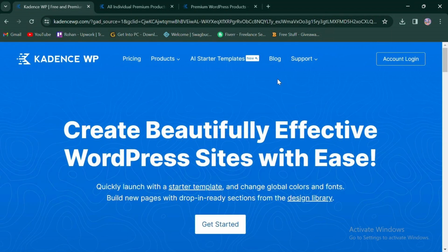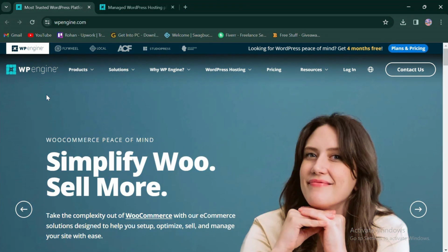In summary, both KadenceWP and WP Engine offer powerful features for bloggers. KadenceWP may be preferable for bloggers who prioritize design flexibility, customization options, and content creation tools. Meanwhile, WP Engine is suitable for bloggers seeking reliable, managed WordPress hosting with advanced security features, scalability, and responsive customer support. That's all for today.